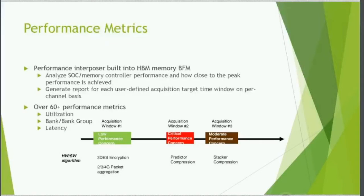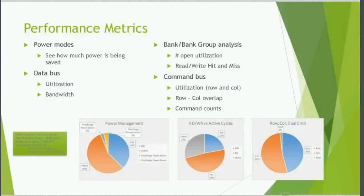So here we've developed a performance interposer in our memory model to allow the user to monitor their design during the critical sections of a test case and actually recognize whether the system and memory controller optimizations are working effectively. We track over 60 performance metrics ranging from utilization to bank and bank group analysis, as well as providing detailed latency for command sequencing. Things like power management show the active versus power down types and confirm power saving operation.